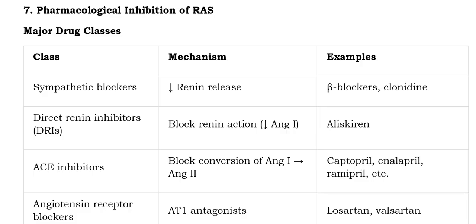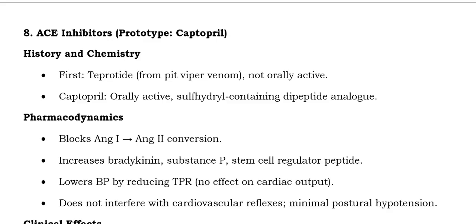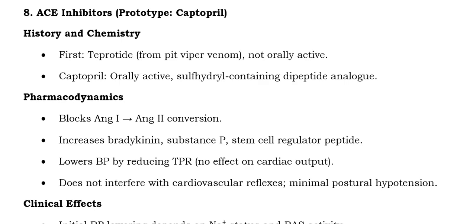Yeah, the story of ACE inhibitors is pretty cool. It actually started with snake venom. Scientists noticed certain pit viper venoms lowered blood pressure. They isolated a peptide called teprotide from the venom, which was the first ACE inhibitor found. The problem was you couldn't take it orally, which really limited its use. So researchers set out to make an orally active version, and that led to captopril. It's a dipeptide analog, mimics two amino acids, and it has this key sulfhydryl group that helps it bind and inhibit the ACE enzyme. A major breakthrough.